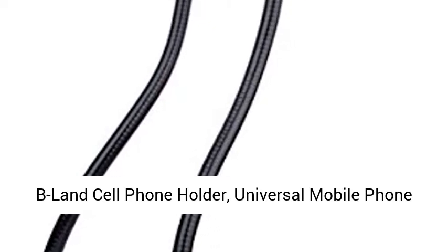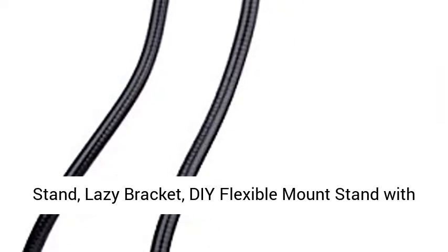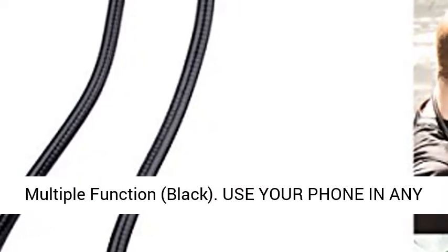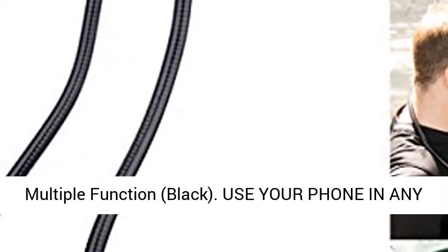B-LAN cell phone holder, universal mobile phone stand, lazy bracket, deep flexible mount stand with multiple functions, black. Use your phone in any situation.